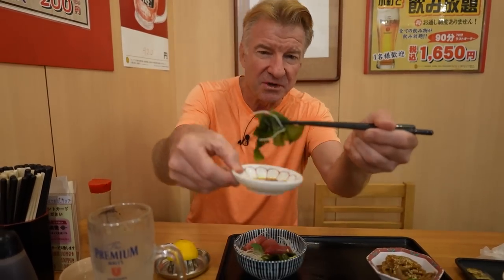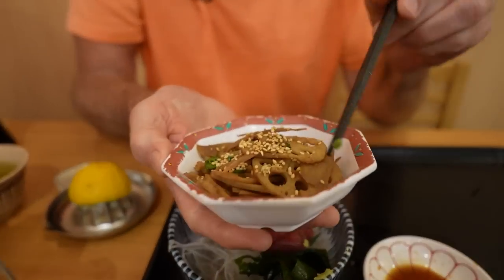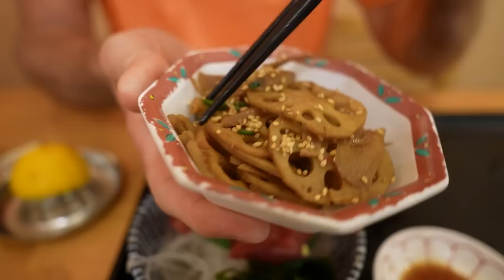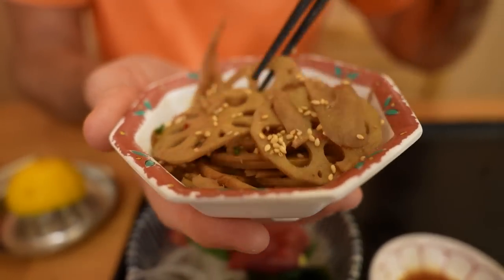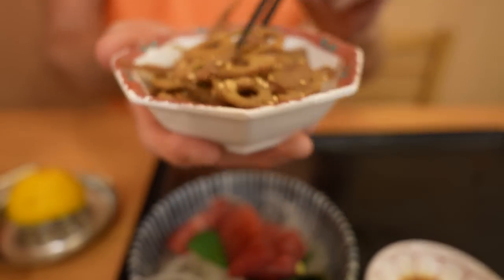Don't be afraid to try the sea plants. Wakame seaweed. Tastes good with the shoyu. Oh yeah. And finally, we've got some burdock root and lotus. Burdock root? Yeah, burdock is a root, isn't it? Burdock root and lotus root. And I sprinkled some sesame seeds on top.